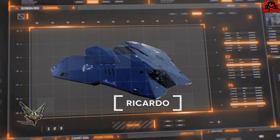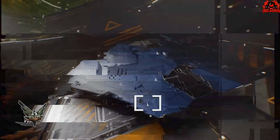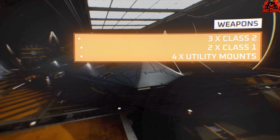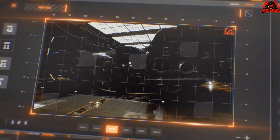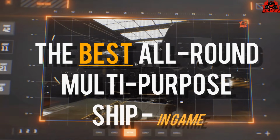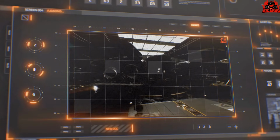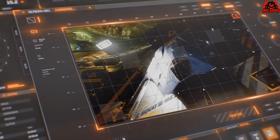The Falcon de Lacy Cobra is a small multi-purpose ship based on the idea of improving the Cobra line of vessels in all aspects. It is the all-round best small multi-purpose ship available in-game and follows on from Frontier's line of 4 variants that have been released throughout 2024 or 3310. But what's it really like?